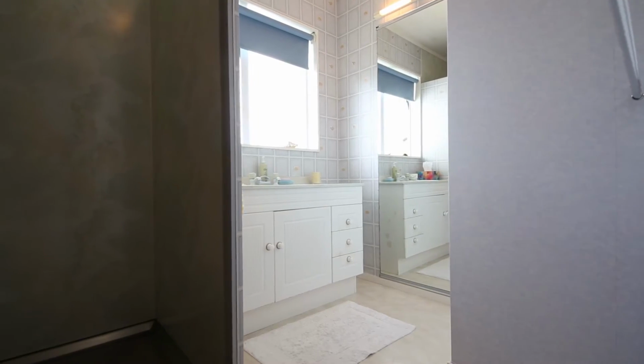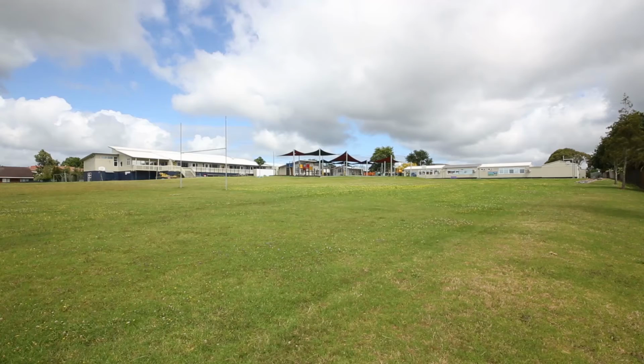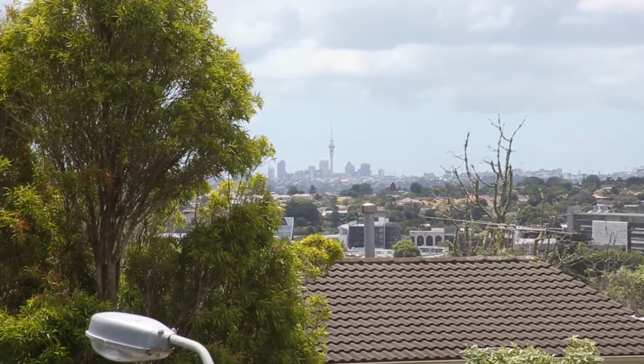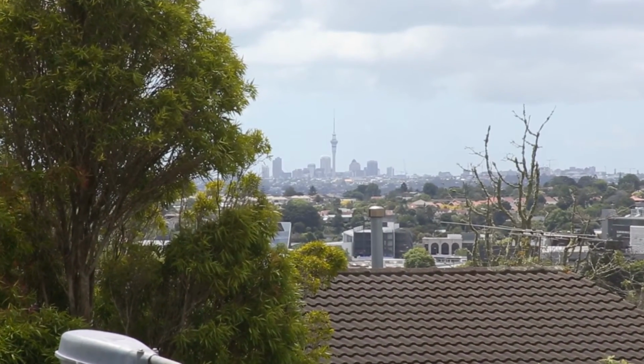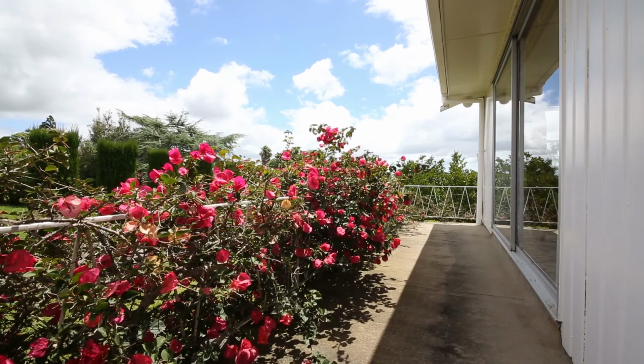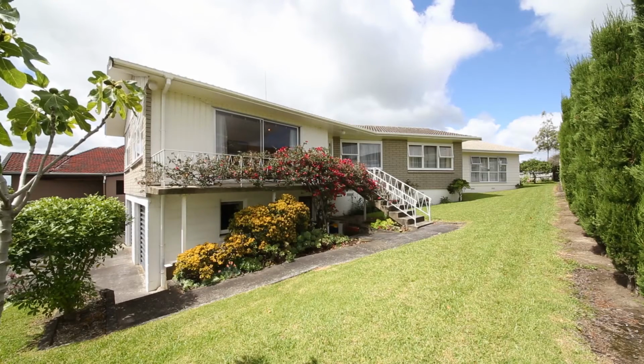We have an easy access gate that goes directly from the property to the Western Heights Primary School. Views overlooking the city and the Sky Tower. Coming into the property, you look at a lovely, well-maintained, colourful garden, giving you that special wow factor.